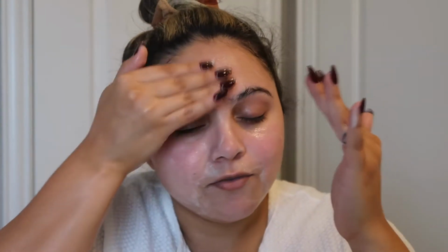And then my second cleanser is the Summer Fridays Amino Gel Cleanser. Since I don't have any makeup on, I'm not gonna go in with the oil to milk. I'm just gonna go in with this Summer Fridays Gel Cleanser. A little bit of this goes a long way. It doesn't foam up too much, but that's why I use this as a second cleanser. I recommend double cleansing for sure.